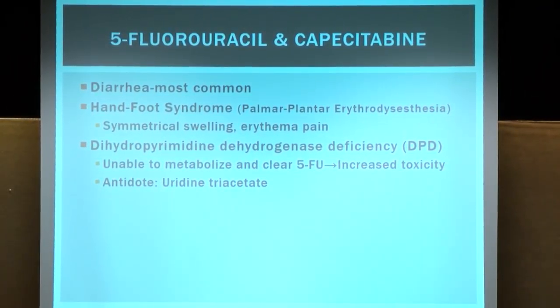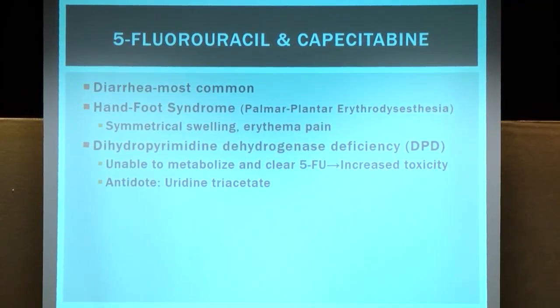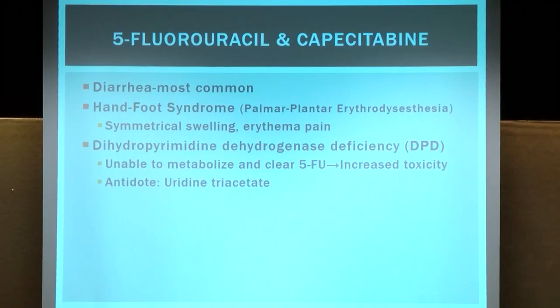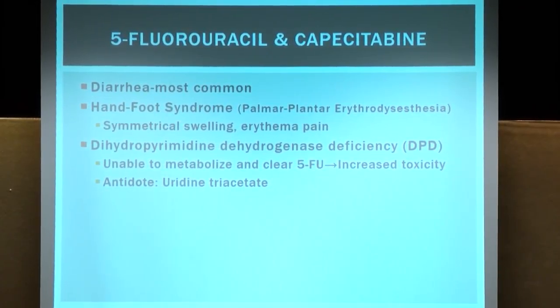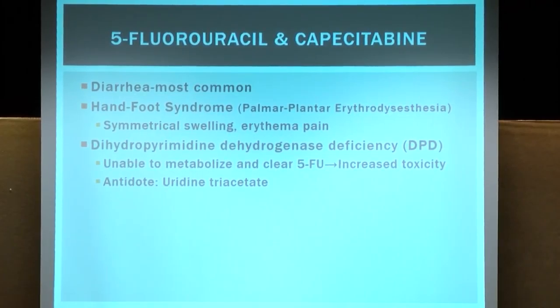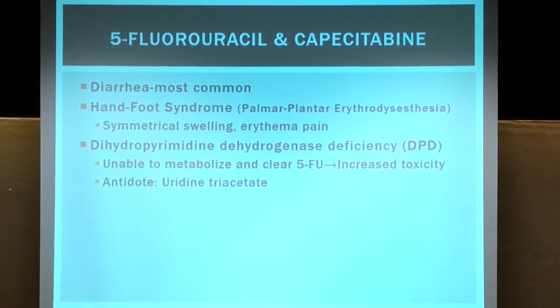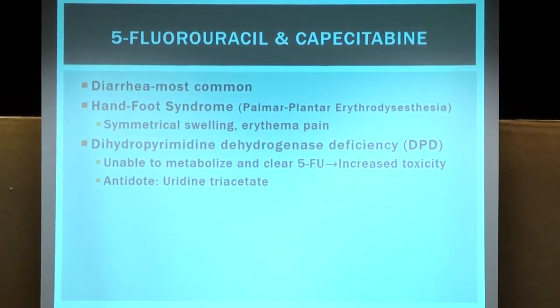Capecitabine tends to have more diarrhea, but both of them can cause pretty severe diarrhea to the point of needing to be admitted for IV hydration and management. So with these drugs, you can rechallenge after they've had a diarrhea episode, but you will decrease the dose. And it's just supportive management at this point with IV fluids, electrolytes, and something like loperamide.